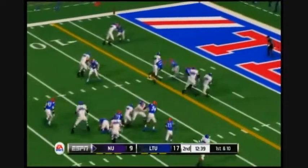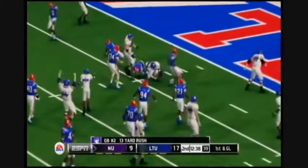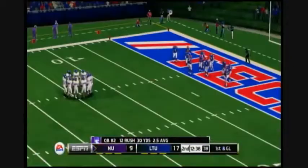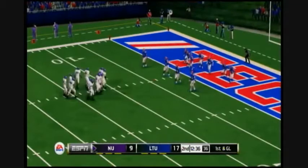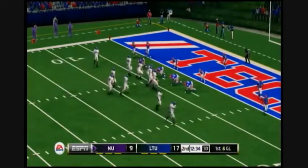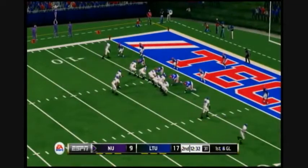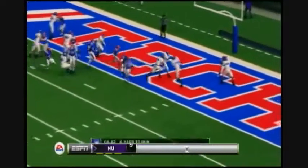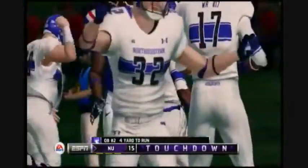And now he's got room to run. A huge play, and now they're in a great position to score. Call it a gain of 13 yards. First down. Knocking on the door here. It's 1st and goal inside the 5. Mike 34. Scoop. Set. Touchdown, Northwestern.